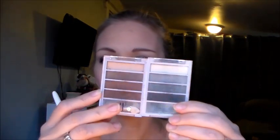You can use a crease brush. You can also use one of these and just kind of blend. Oh, I forgot to put my little eyeshadow applicator back in there. So, these were both $1 from the Dollar Tree. Got them at different times.